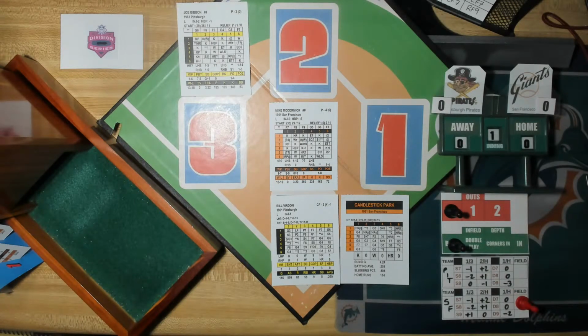D. Smith now joins us here at Candlestick Park. The regular season is over. The postseason is about to begin.